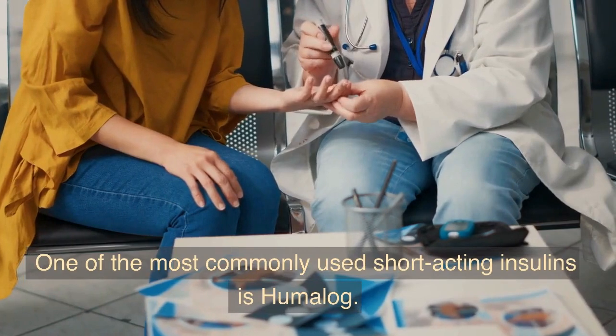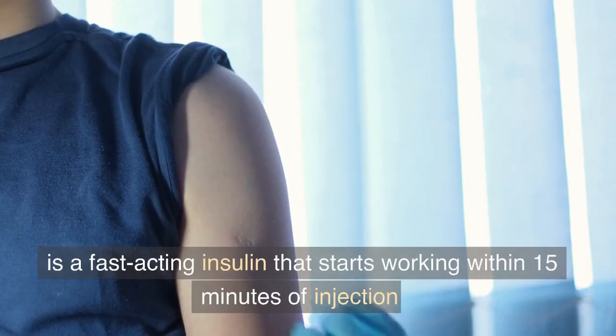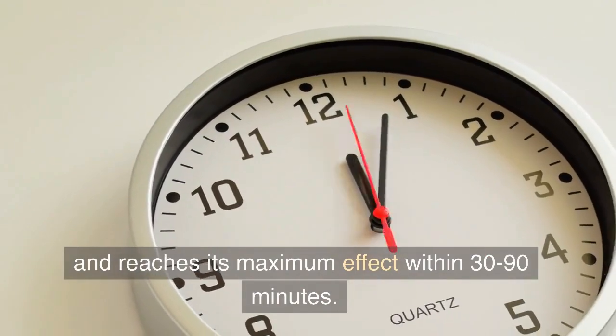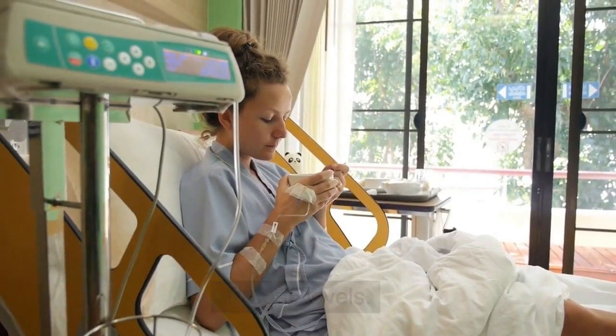One of the most commonly used short-acting insulins is Humalog. Humalog is a fast-acting insulin that starts working within 15 minutes of injection and reaches its maximum effect within 30 to 90 minutes. It is usually taken before meals to control blood glucose levels.